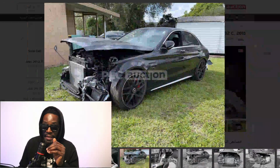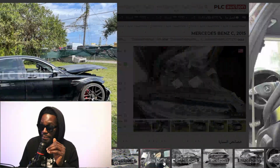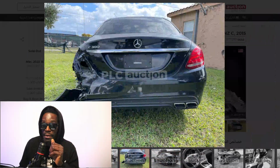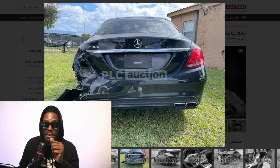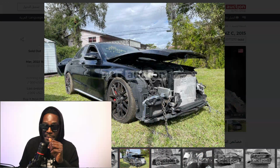Also, they even included the headlights somewhere here, but take a look at the damage on this car. Come on. They even put C300 on the rear, so they're trying to fool people into thinking it's a C300. That was actually kind of cute of them.